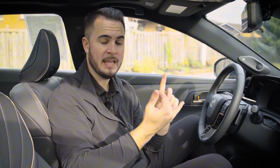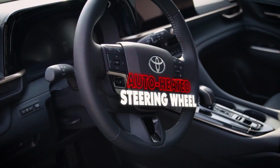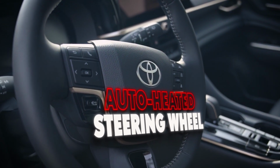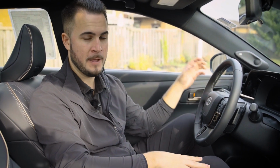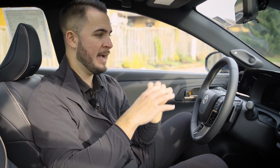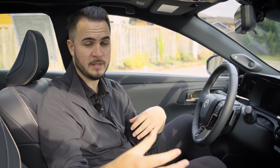So they're both going to have heated and cooled seats in the front. They're both going to have a heated steering wheel, which in the Crown Signia, they now offer an auto heated steering wheel with two different power options, either like a high or a low, which I think is pretty interesting. Both come with power folding mirrors. Both come with driver memory seats with two different driver options. I think that the layout of what they've actually done and what they've achieved in both these vehicles are very, very good.